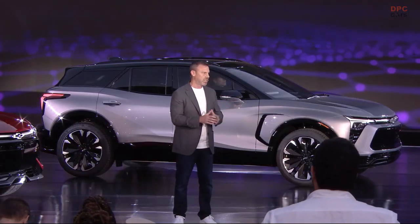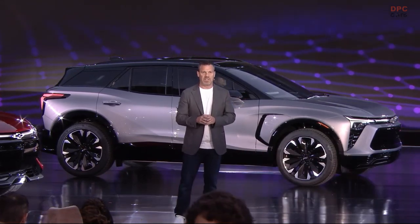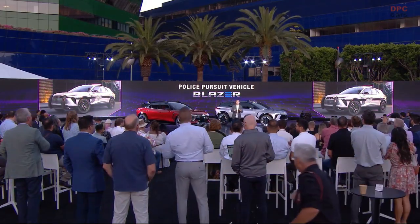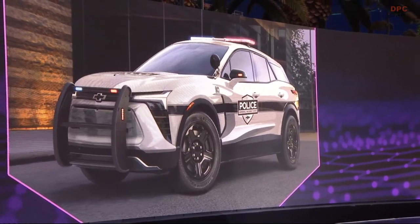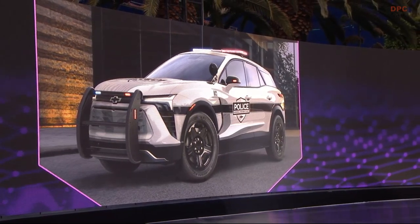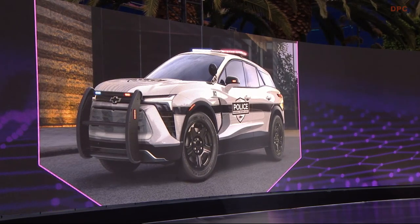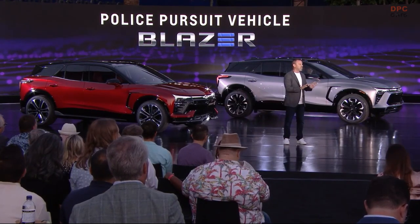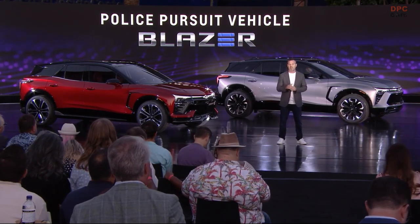And because this is such a remarkable machine, we didn't stop there. And that is what led us to this. Don't worry, nobody's getting pulled over here. This is the first look at our newest specialty version exclusively for law enforcement, the Blazer EV Police Pursuit Vehicle. It will be based off the SS and use the largest Ultium battery in our lineup. It will be available in rear-wheel drive or all-wheel drive with a specially designed interior. It'll have ample room for emergency equipment and gear. Now, outside of this variant, the Blazer EV will be a great vehicle for other commercial and fleet business.